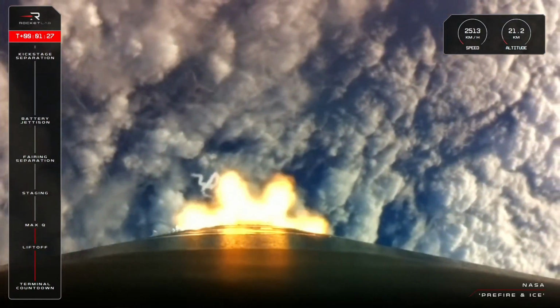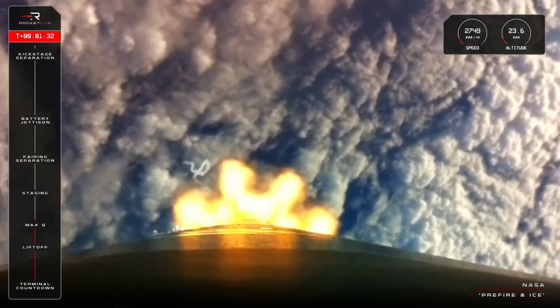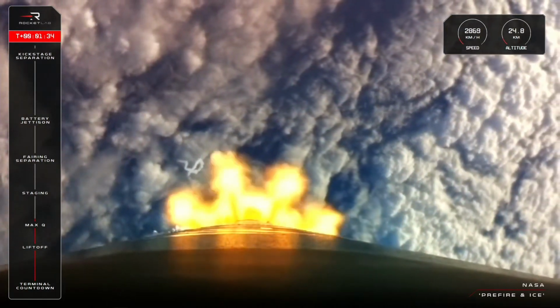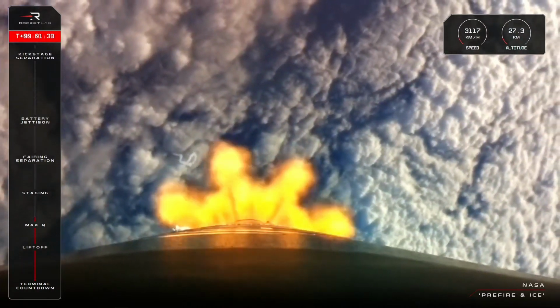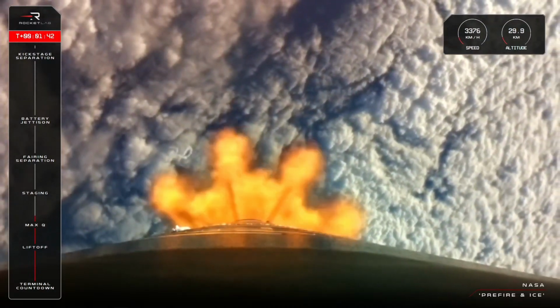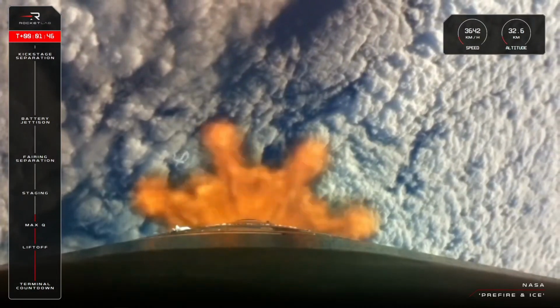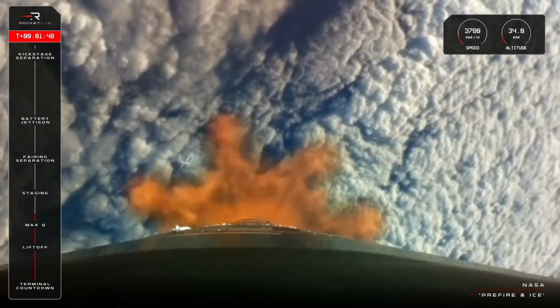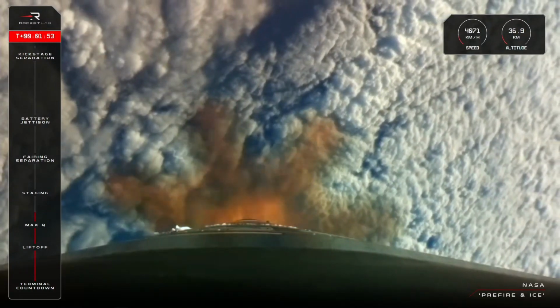Up next are a familiar set of actions that Electron performs to continue the mission. The first up will be MECO, or main engine cutoff, when all 9 Rutherford engines on the first stage throttle back before shutting down. After that is stage separation, followed by the engine startup on Electron's second stage to carry onto orbit with NASA's PREFIRE satellite. Standing by now to listen out for Mission Control to check off those milestones.